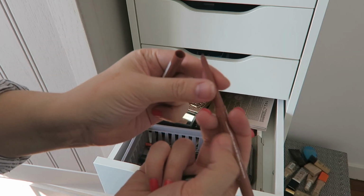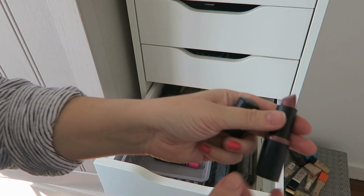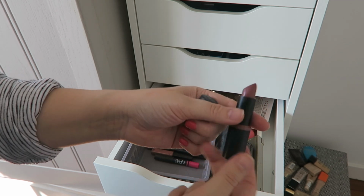And then an Essence lip liner. I feel like there's literally not much left, so I'm going to get rid of that one. Last thing that's left in here is an Essence lipstick. Much of this hasn't really been used that much. I don't like the shade, so I'm going to get rid of that one.